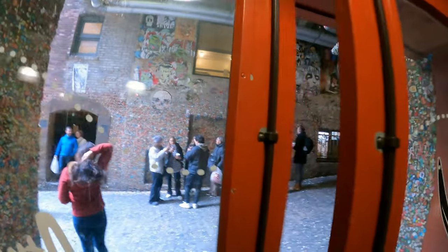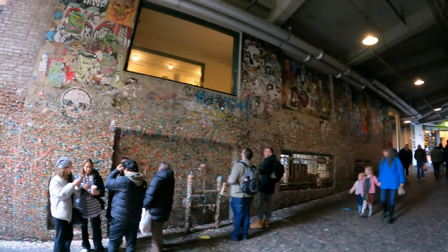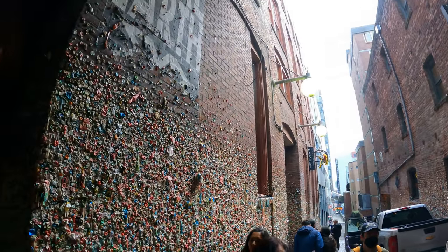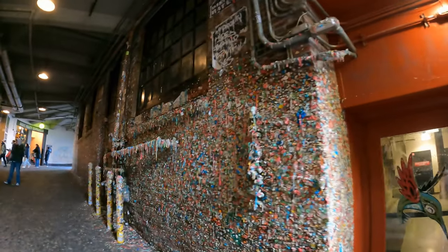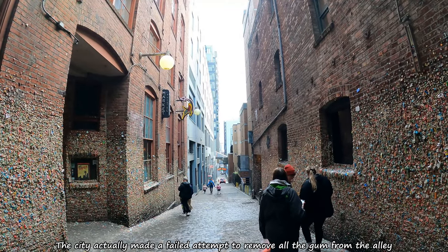Alright folks, heading out to the gum wall. So these are all chewing gum from people pasted all over the walls here. And this alley is called Post Alley.